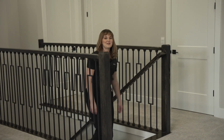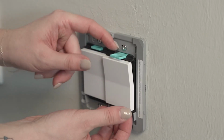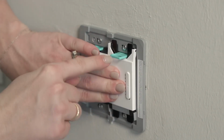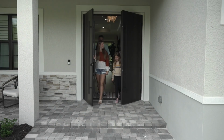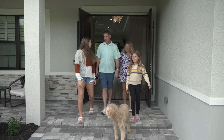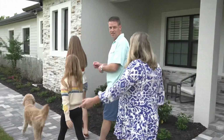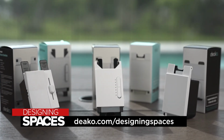And we've saved the best for last. We call it future-proofing your lighting. As your family grows and your tastes evolve, simply add or rearrange Deako switches to accommodate your changing lifestyle. Ease meets innovation and fun meets functionality. Say goodbye to the old way of lighting your home and say hello to the future with Deako. Deako, lighting the way to a brighter future.